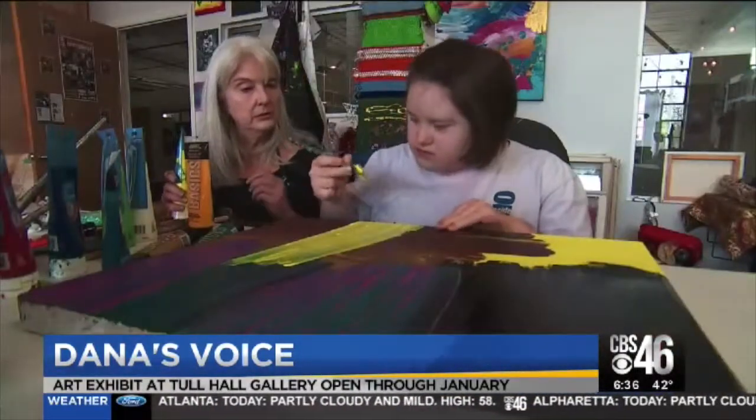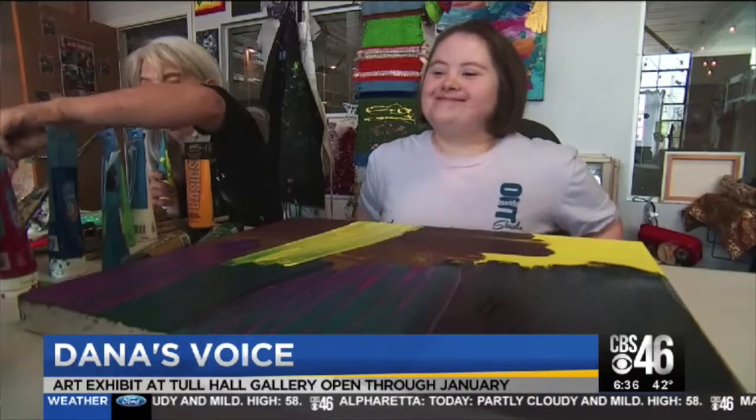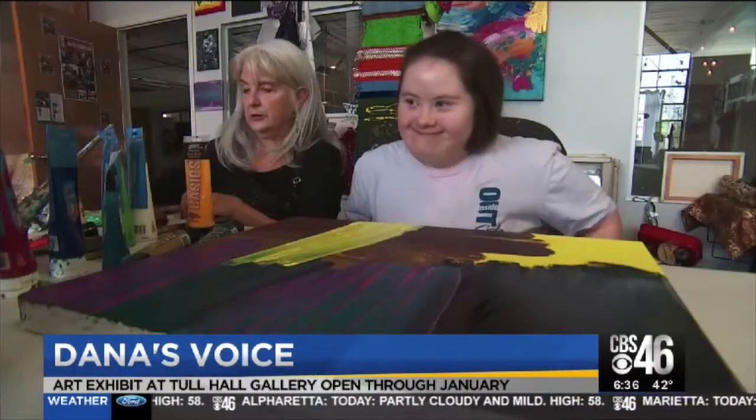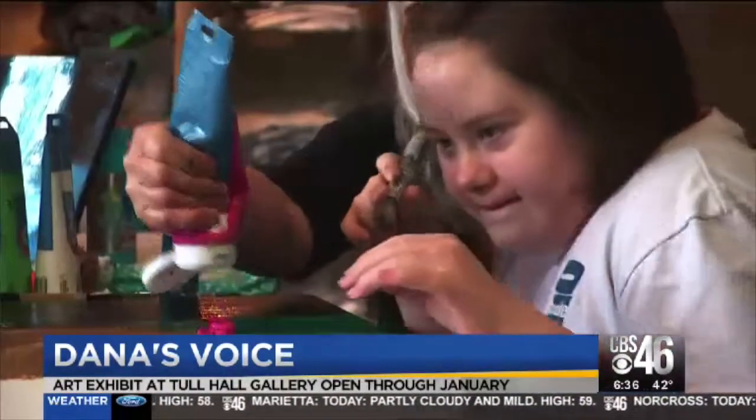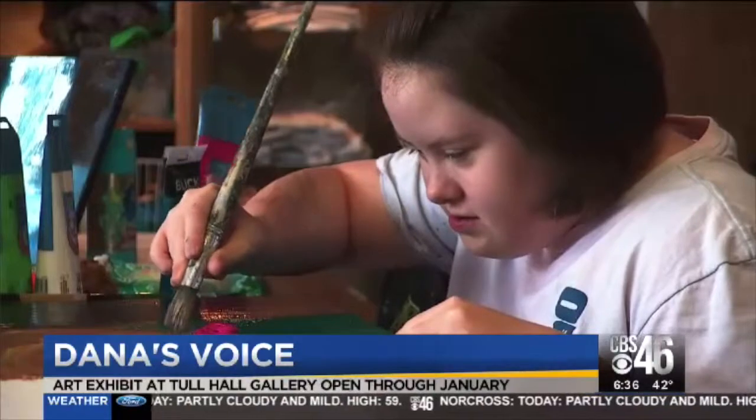And it's the smile. Okay with that? Okay. The one right there. Janet Anderson has always wanted this for her daughter. She doesn't read or write or speak. A lot of people think she can't do anything. Dana has Down syndrome and autism. I'm sure her feelings are manifested in the art in some way.